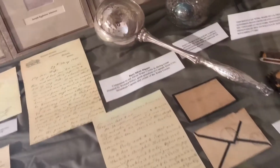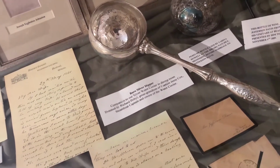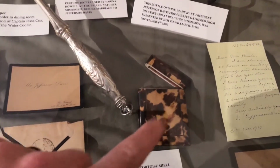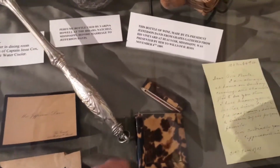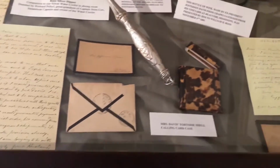A rare silver dipper. It was in a water cooler in the dining room. And this container right here was used for what we would call business cards now. They were called calling cards back then that he could keep in his pocket. This one contains some more documents.